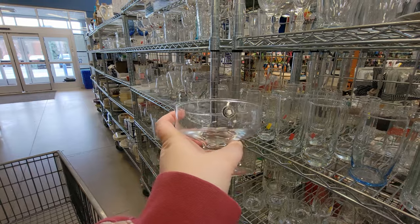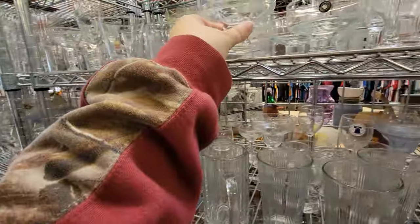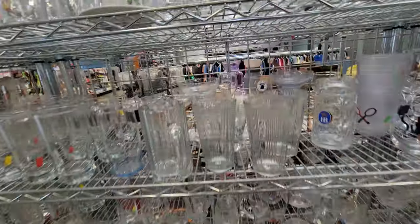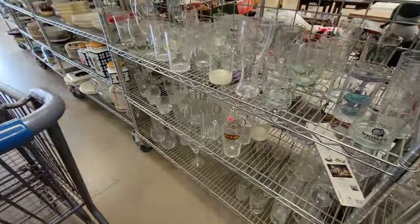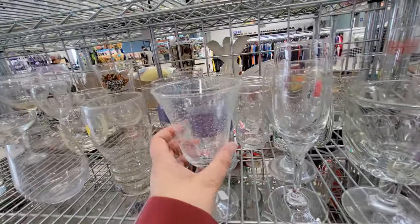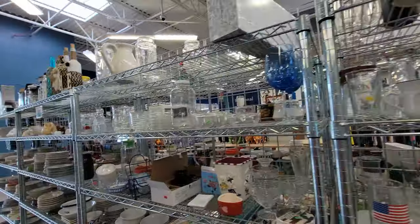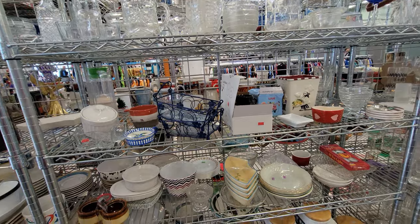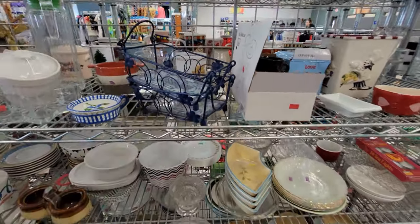Dishes here says turkey. $3 a piece though. There is four though. They're like little dessert dishes. Some more clear glass. Alright. See Christmas on the other side. I'm excited to go see it. Some Temptations here, $6 a piece.